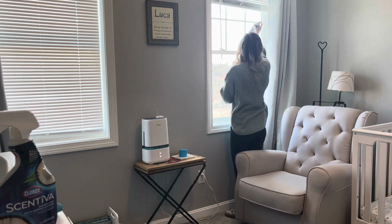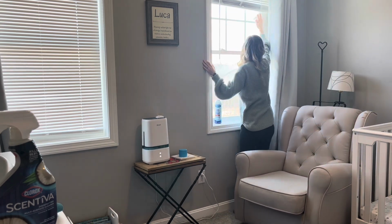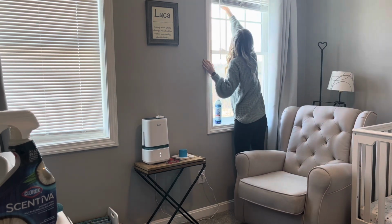I noticed his windows were super dirty, so I'm just going to take this time to clean those really quick. I'm using the Sprayway glass cleaner.